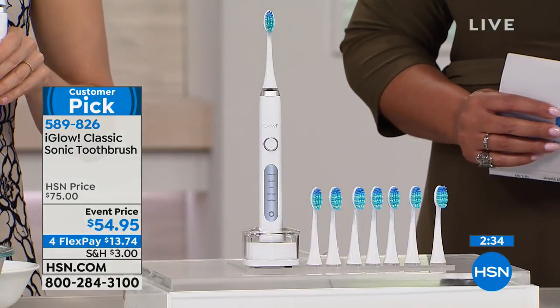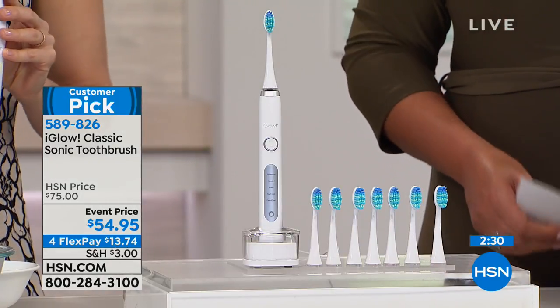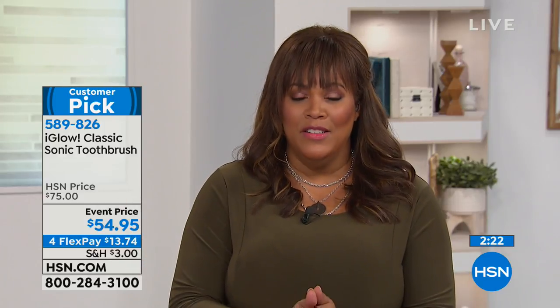So I knew I mentioned 30 days for a reason. We have a money-back guarantee. So a money-back guarantee for you, which means if for some reason you don't think this is the best thing since sliced bread, it's not a big deal, because we want you to love it. So after 30 days of brushing, remember, for 3 weeks, the charge is going to work. So this is easy. It's guilt-free.